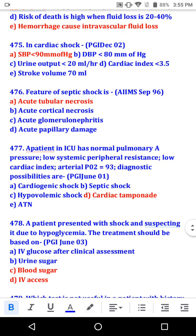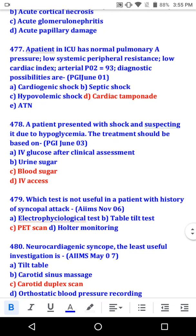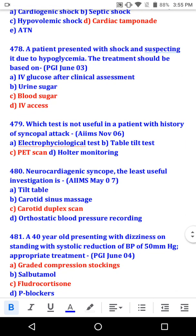A patient in ICU has normal pulmonary artery pressure, low systemic peripheral resistance, low cardiac index, arterial oxygen saturation is 93. Diagnostic possibilities are cardiac tamponade. A patient presented with shock and suspecting it due to hypoglycemia, the treatment should be based on blood sugar IVSS. Which test is not useful in a patient with a history of syncopal attack? PET scan.